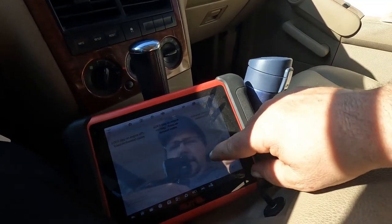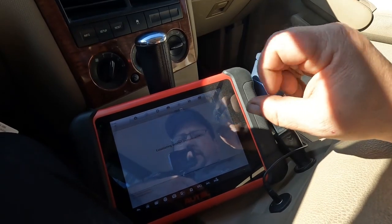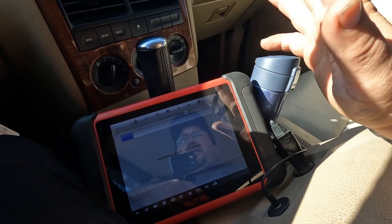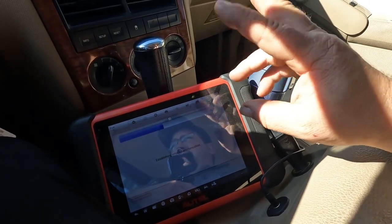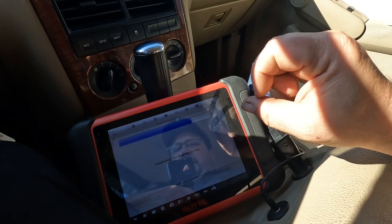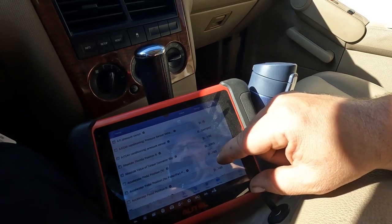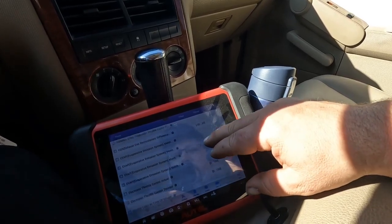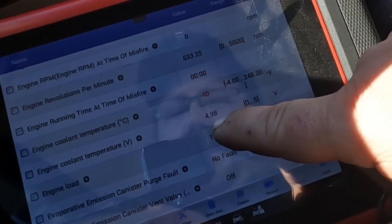Let's go back and let's read live data. See what our temperature sensor is showing. I'm assuming it's going to be showing like minus 40 degrees or something crazy like that, because I believe we have either an open sensor or we might have a wire that broke somewhere, and that should be fairly easy to figure out. Let's go down here to engine coolant temperature. Yep, minus 40. Okay, so the voltage coming in is at 4.99.